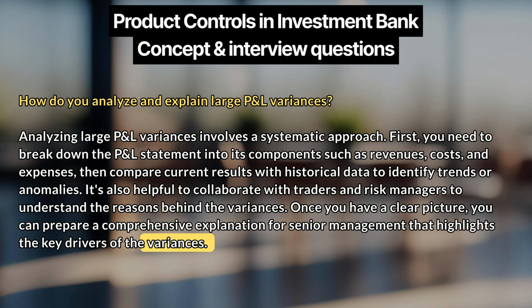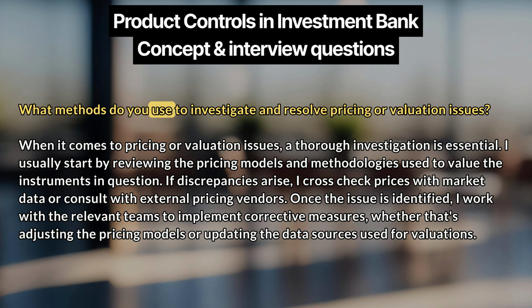of the variances. What methods do you use to investigate and resolve pricing or valuation issues? When it comes to pricing or valuation issues, a thorough investigation is essential. I usually start by reviewing the pricing models and methodologies used to value the instruments in question. If discrepancies arise, I cross-check prices with market data or consult with external pricing vendors. Once the issue is identified, I work with the relevant teams to implement corrective measures, whether that's adjusting the pricing models or updating the data sources used for valuations.